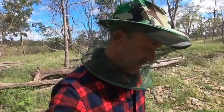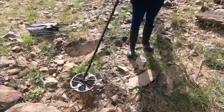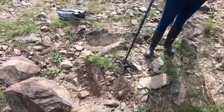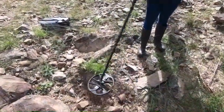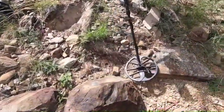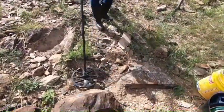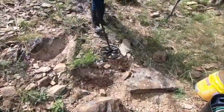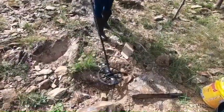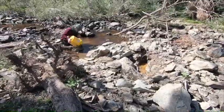Terrible. So anyway, we've come across a signal here, and down in this hole, we just pulled out a bit of tin, so I'm assuming this is where heavies are falling out. So we're just gonna have a bit of a dig here and see what we can come up with. I need to keep an eye up where that thing was, so I don't want to be putting my hands back in that. So anyway, be careful, keep your heads down.